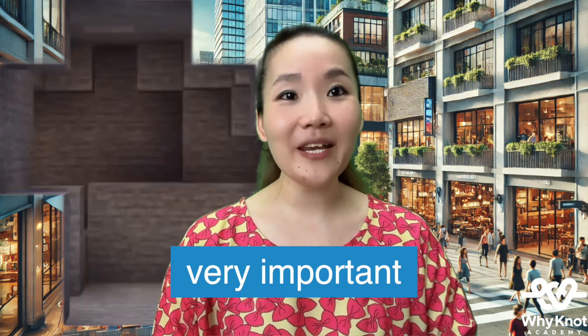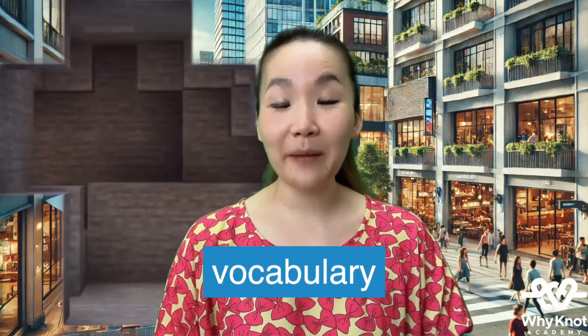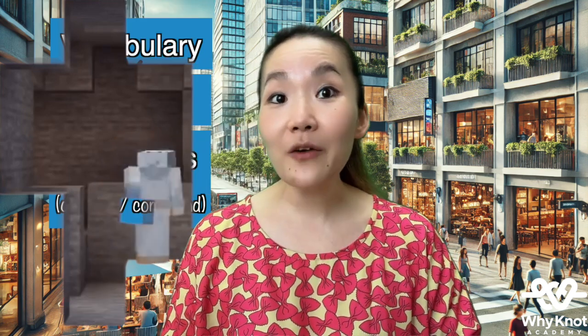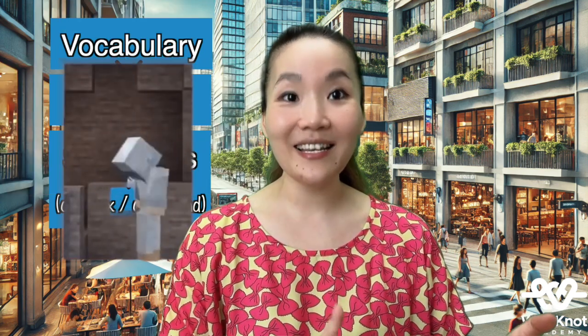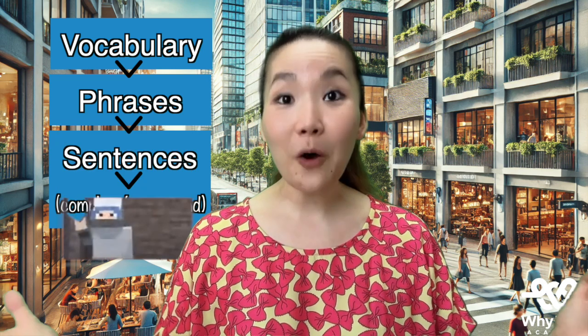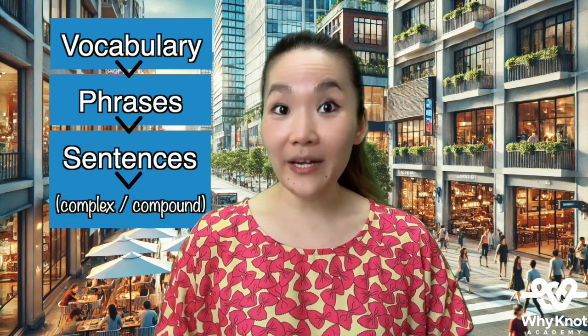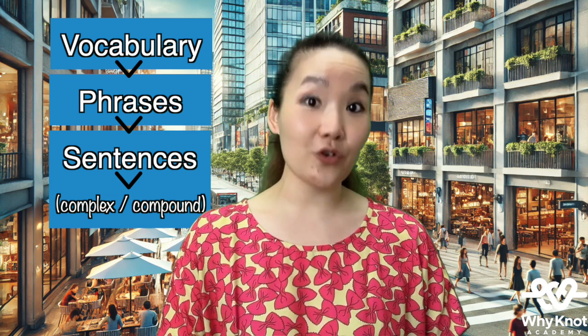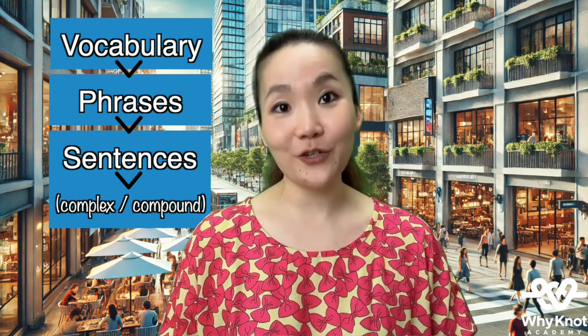Just a quick reminder, I want you to know that it's very important to expand your vocabulary in your English learning journey. They are the foundation for your building blocks, from vocabulary to phrases to sentences, to ultimately complex compound sentences. Vocabulary allows you to express yourself as well as to understand others in our daily interactions.